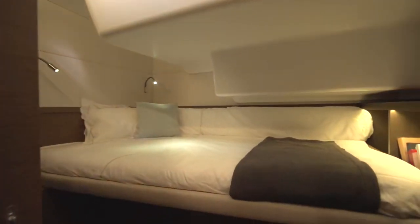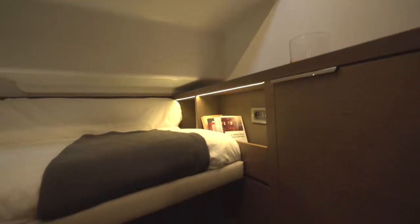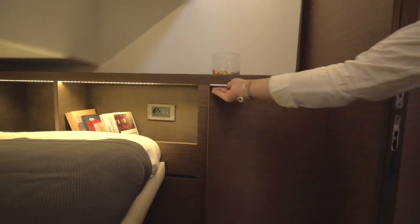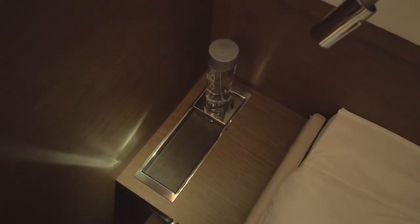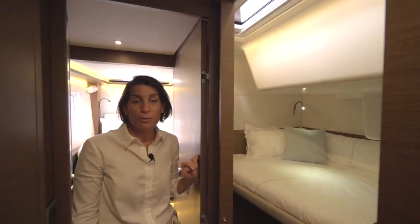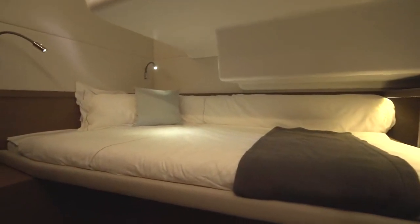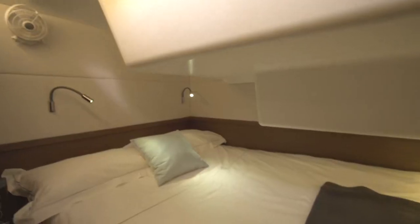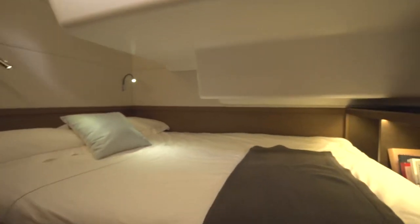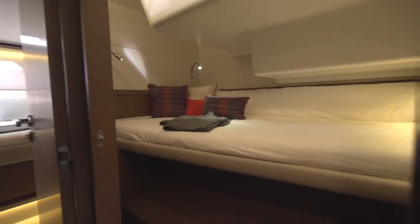This middle cabin has been smartly designed to integrate a perfect double bed, some storages, some shelves, and some bed head amenities. Three possible configurations for the bed. As you can see right now, a single bed. And with an easy movement, you can convert the bed. You get a double bed configuration. Third configuration, a sofa configuration.